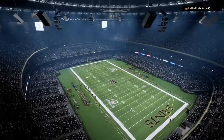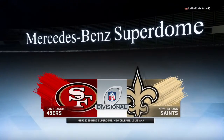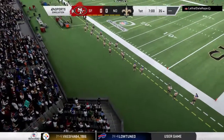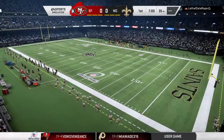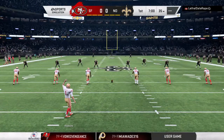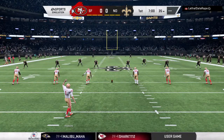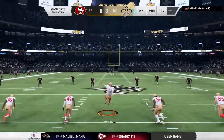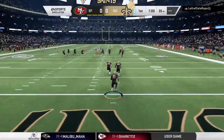Coach, thanks. EA Sports coverage of the NFL playoffs brings us to a sold-out and absolutely rocking Mercedes-Benz Superdome in downtown New Orleans. Coming up, an important divisional round matchup in the NFC between the San Francisco 49ers and the New Orleans Saints. One of two spots in the NFC title game awaits the winner here as we're underway in the divisional round of the NFL playoffs.